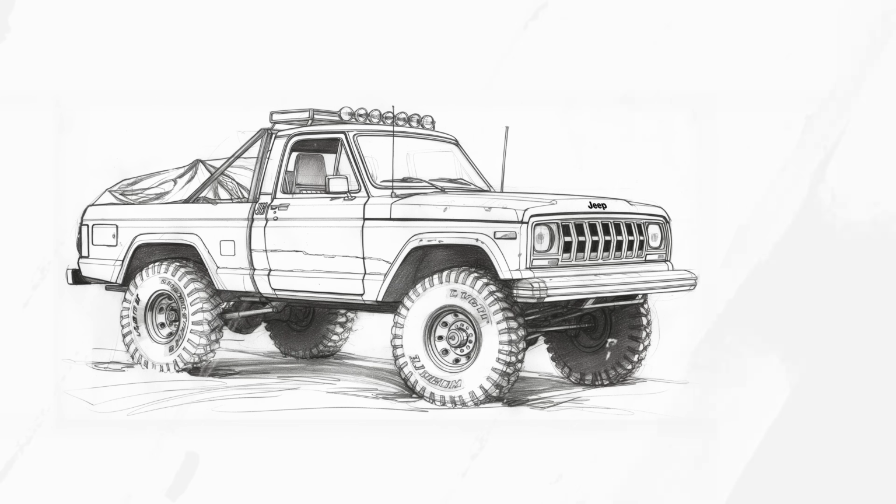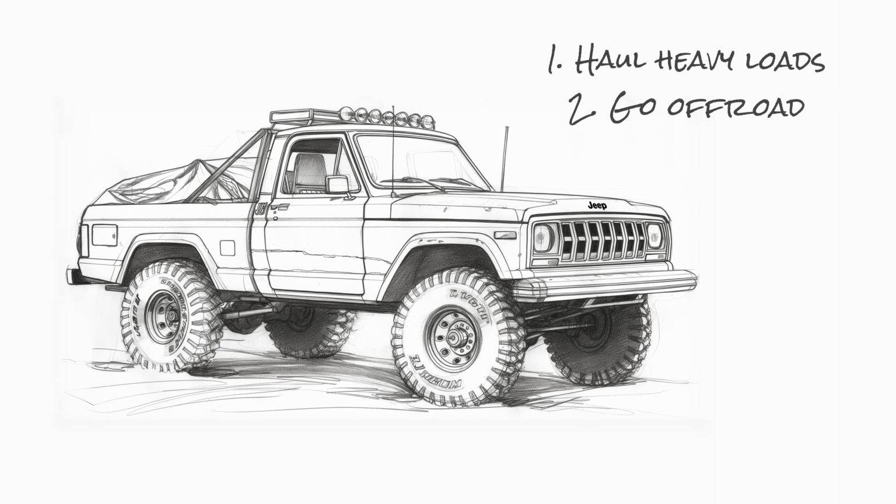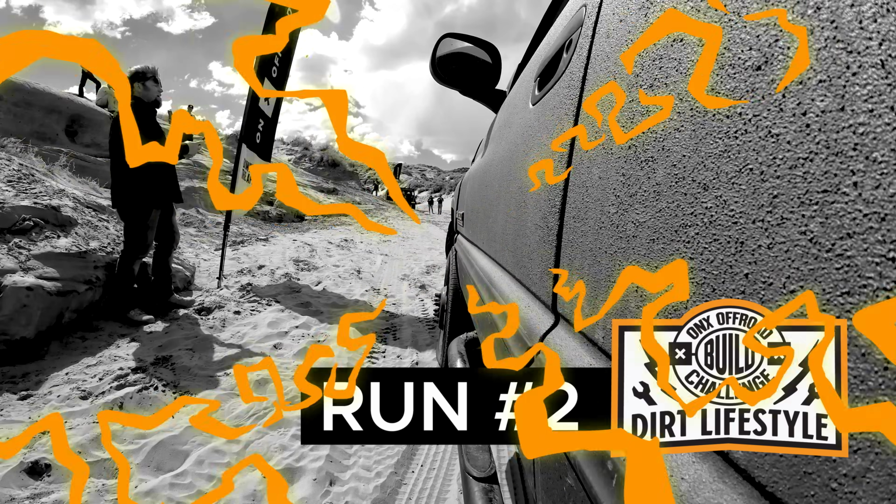Ultimately, what I want to do is I want to have something that can haul heavy loads. I want it to be able to go off-road. I want to turn this into a recovery truck. And I love the reliability and the sound and the power of a 5.9 Cummins, and this is just another excuse to shoehorn one into another project.